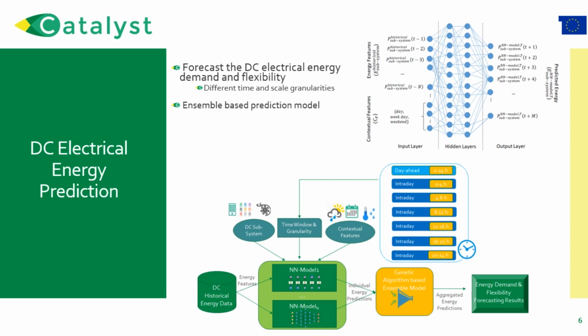We have chosen neural networks due to their ability in modeling complex nonlinear processes such as the energy exchange processes occurring inside a DC. At the same time, the ensemble-based predictors seem to perform significantly better compared to individual algorithms for time series prediction tasks. The output of the weak learners is combined using a weighted average to improve the final prediction result.